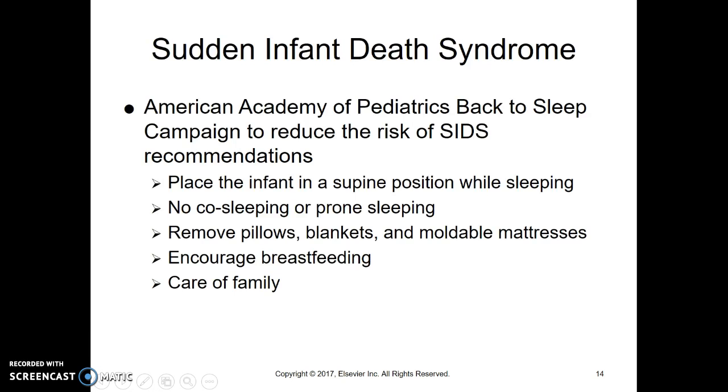SIDS, sudden infant death syndrome. We started the Back to Sleep campaign and saw a huge decline in the incidence of SIDS. So we know that that is better. Babies should sleep supine, sleep on their back.